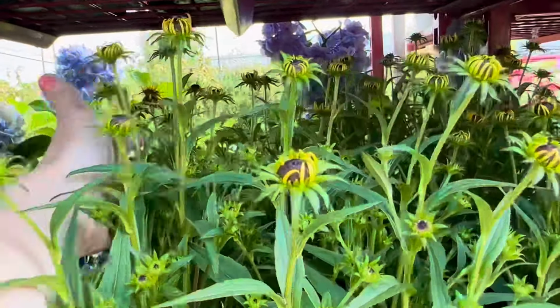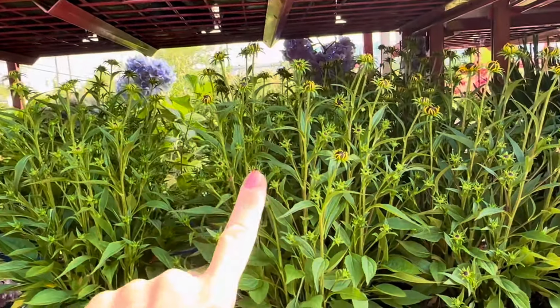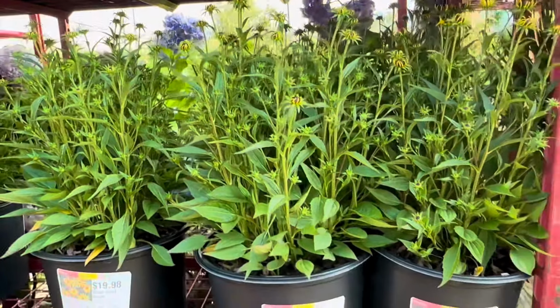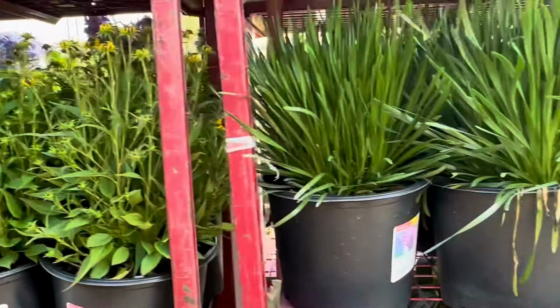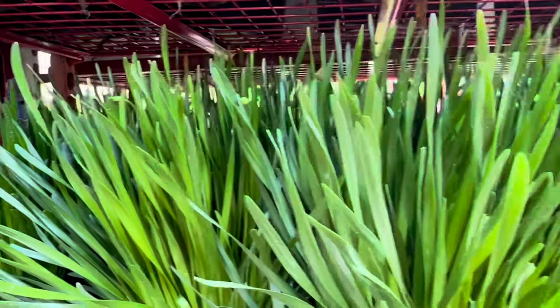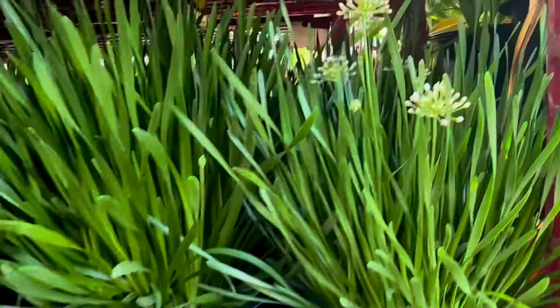Look how many flower buds, how many flower blooms you get per one single plant. Right next to the Rudbeckia, I'm seeing these beautiful ornamental onion plants. They're not in bloom just yet, but I'm seeing quite a few new flower buds. And this one is getting ready to open up and bloom.